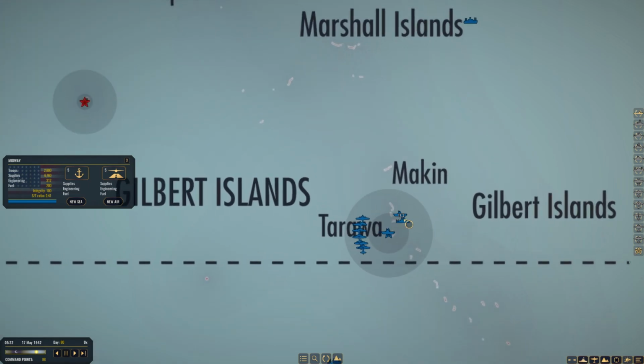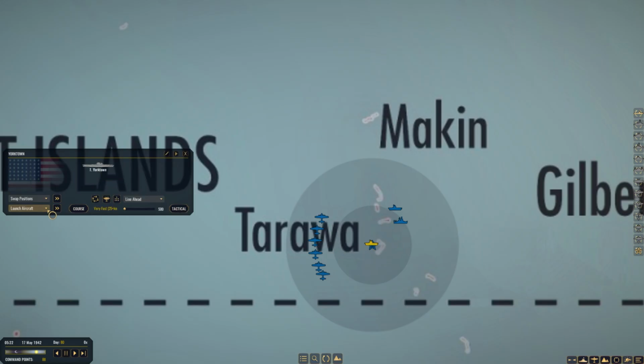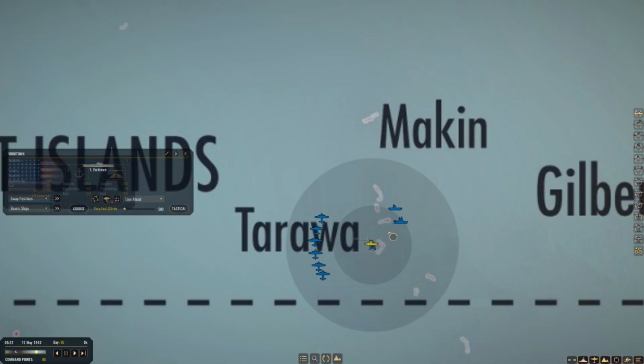Task Force 1 and 3 are still sitting near Tarawa, except the Yorktown here is rearming. It's getting its aircraft back. It needs 3 Dauntless, 4 Avengers. We're going to go ahead and get that done. And I don't think that used a whole lot of supplies. Now, we still got 6,900 supplies. This is our engineering and fuel level. Troops. Yorktown will now head back to Task Force 3.